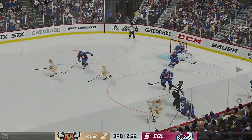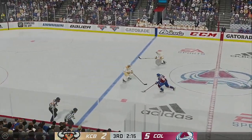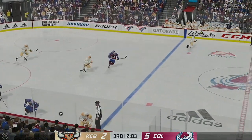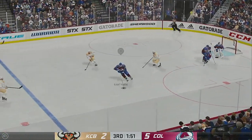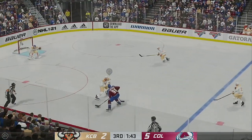The Avs win the draw. Scooped up along the wall by Girard. They go on the attack through center. The Bulls take possession in the defensive end. Settles things down and gets control of it once again. Kansas City's got the puck against the boards. Taken by Rantanen. Carries the puck through the neutral zone.